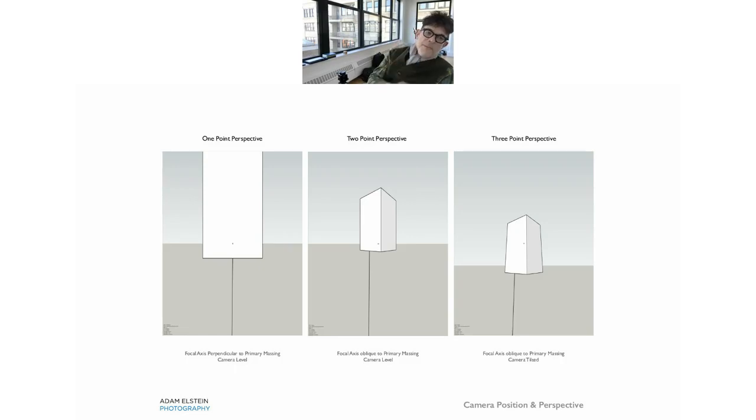When we're in a one-point perspective, it means that our verticals are vertical. It means that our horizontals are perfectly horizontal. But without tilting, that also means that our composition may not be what we want it to be. That's where movements come in. So you can see the one-point perspective on the left.